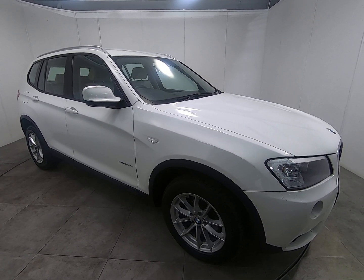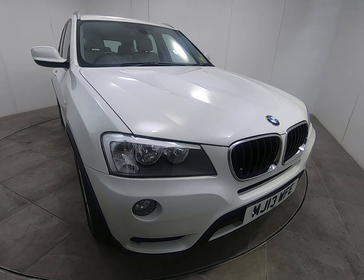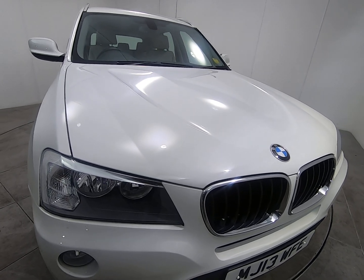Today we have this 2013 BMW X3. The car's just had the one mature lady owner from brand new. A fantastic example with a full 6-stamp BMW main agent service history.